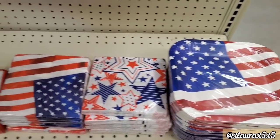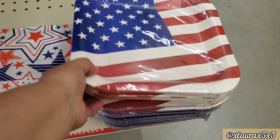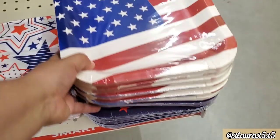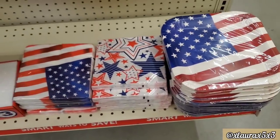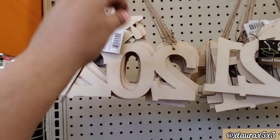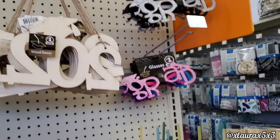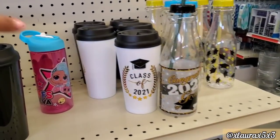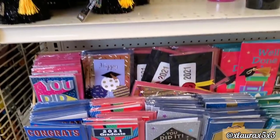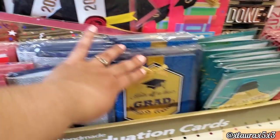They do have some plates and napkins. Guys, that American flag is literally almost the size length of this end cap. I got it because I was like, this is amazing. They also had this end cap full of their graduation items. Again, I think almost everything is $1. This is great for a wreath, the glasses, these that I showed you in my previous Family Dollar video. Everything is $1. They had lots of handmade cards for the graduates.